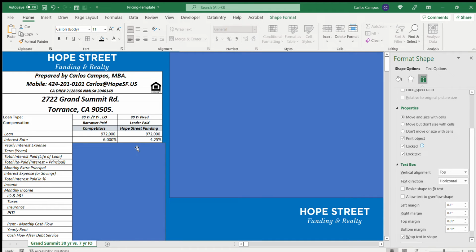If you have somewhat good credit, let's even call it a 5% loan. You're still getting a really low rate. Now, the loan that I have here, a 30-year fixed, look at that, 4.25. That's fixed for 30 years. Now, let's take a look at the yearly interest expense.